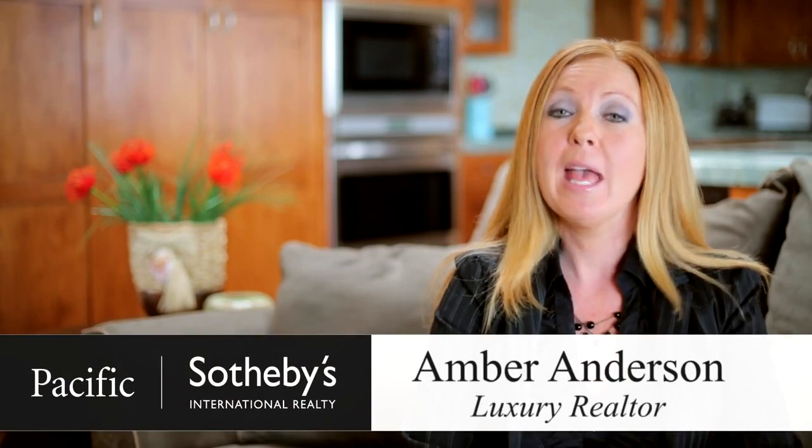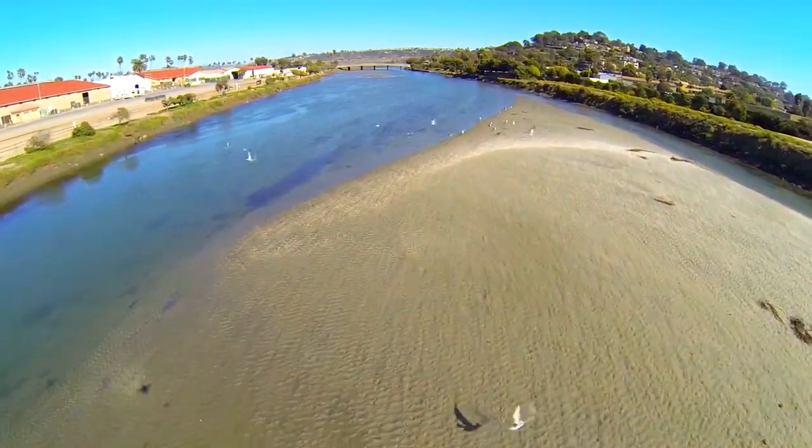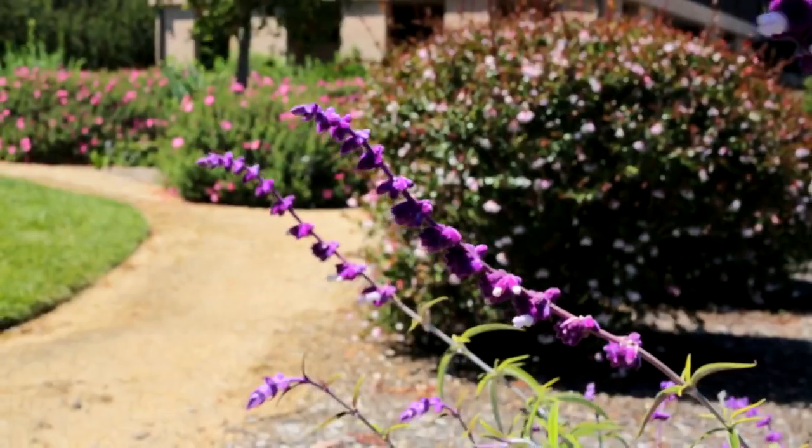The builder spared no expense on this magnificent home, and what I think makes it special is you really get a sense of being out in nature with this home, with the extra large lot overlooking the lagoon. You really are going to own your own piece of paradise here in Del Mar.